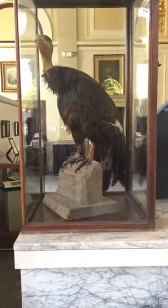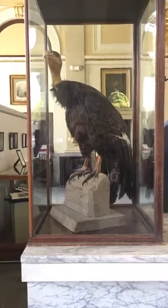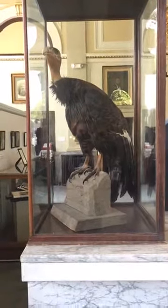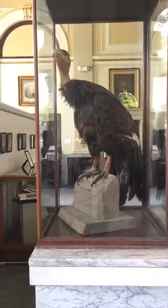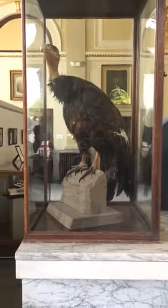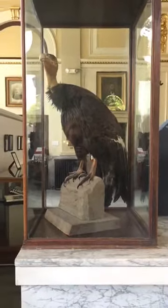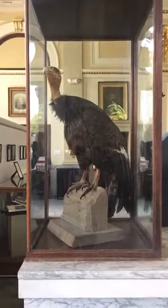And there's a project right now to reintroduce them up here in Humboldt County, and the Yurok tribe is working with the National Park Service and U.S. Fish and Wildlife to do that. And they've been working on it since 2003. Last I heard, they're planning on reintroducing a bird possibly in 2021, which would be really cool.